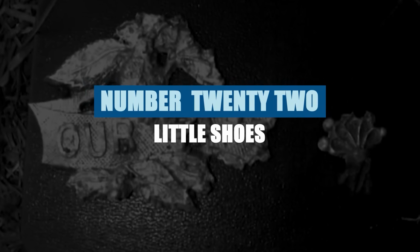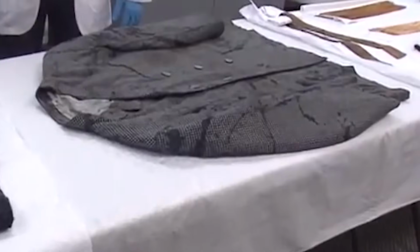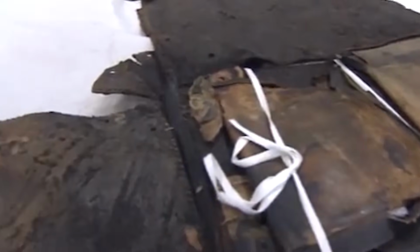Number 22, little shoes. Seeing many of these artifacts, you may ask, why are so many shoes and clothing articles still so well preserved from the Titanic shipwreck? Of objects that have been conserved from the Titanic, we have textiles and we have leathers. Well, the answer is quite complicated.